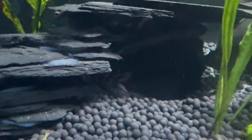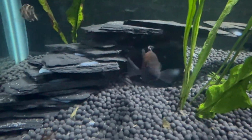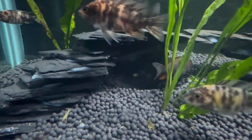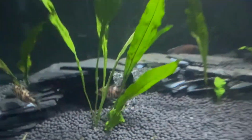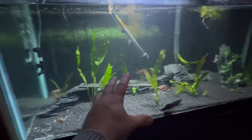But back here, I do have another one, and he is actually protecting eggs right now. As you can see, he's very aware of his surroundings. And now he's coming out, and then obviously this one will probably head over there and check it out to make sure no one is eating his lovely eggs. But this tank is a work in progress. As you can see, not many things in here as far as plants go.